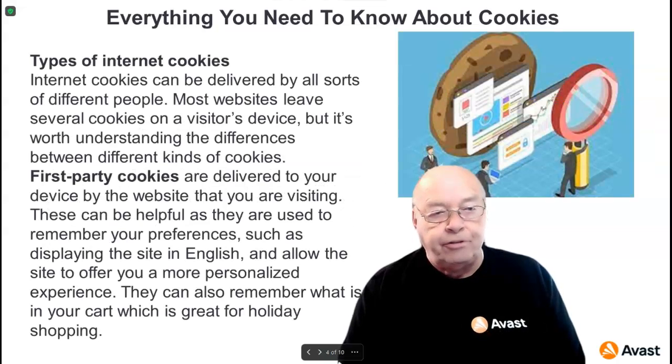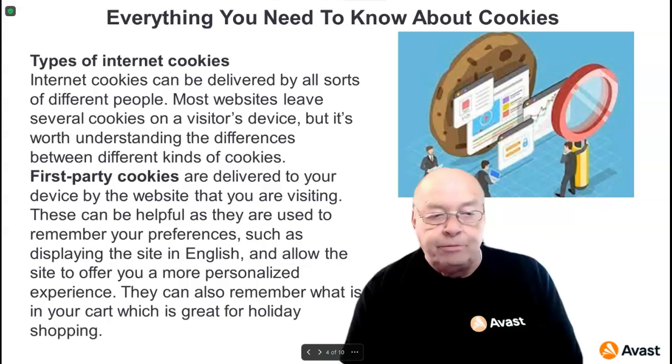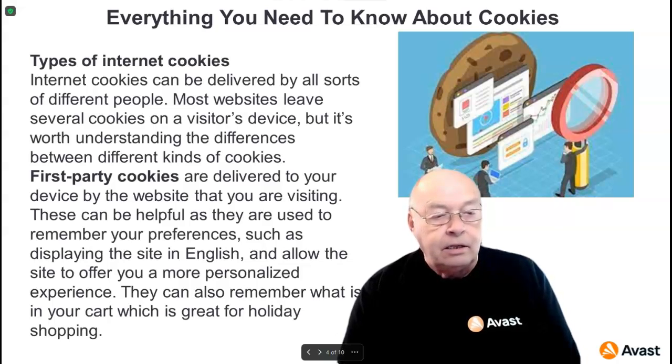There are several types of internet cookies. Internet cookies can be delivered by all sorts of different people. Most websites leave several cookies on a visitor's device, but it's worth understanding the differences between different kinds of cookies. First-party cookies are delivered to your device by the website that you are visiting. These can be helpful as they are used to remember your preferences, such as displaying the site in English and allowing the site to offer you a more personalized experience.